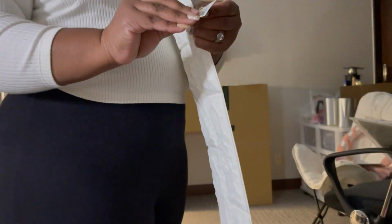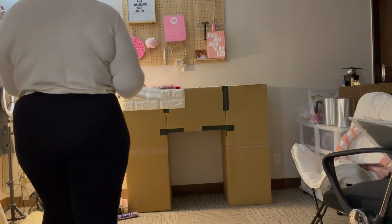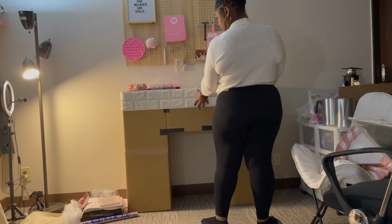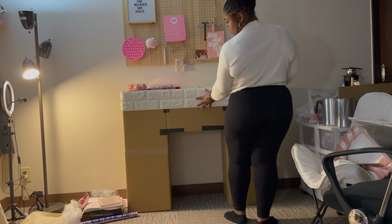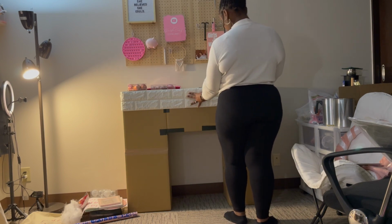So to cover these, you can really use contact paper. However, I just ended up picking up these faux brick stickers from Daiso. I ended up needing a total of 20 of these to cover the entire box. I did not cover the backs, but I did cover the front and the sides, just because I wanted to be able to take pictures of it with the sides looking really nice.